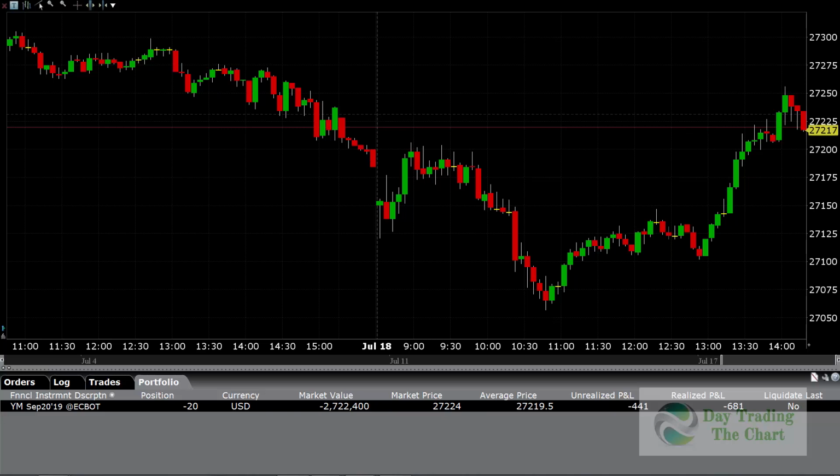Now it's just a question of how much it's going to come down. I would say it's going to come down to somewhere around 27,175 or so. Possibly lower. Possibly 27,150. Now what we want to see is an easy entry confirmation on this direction. And then we'll know that we're going to continue to go down here.